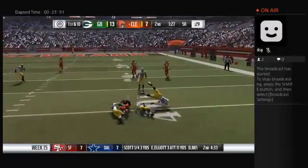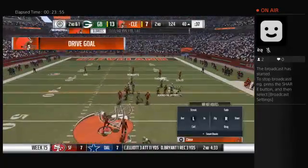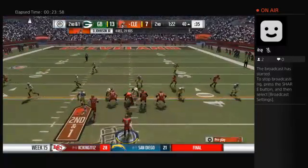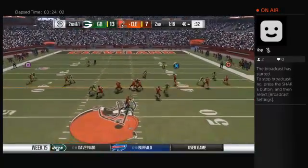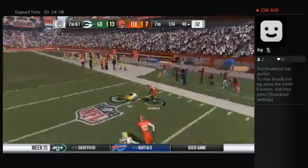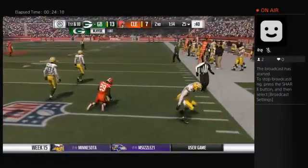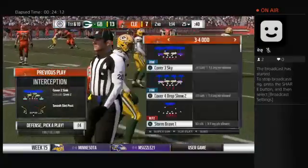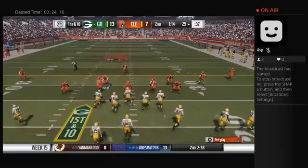Dumping it off for Johnson. And he'll be brought down, it looks like right at the 40. It'll be a gain of 9, and it'll be 2nd and about a yard to go for the first. Now, Breeze again. Looking for Johnson, and it's intercepted. Picked off by Micah Hyde. And his guys will take over at the 25-yard line. And Green Bay getting ready to go as they take the field.